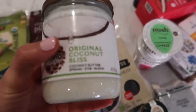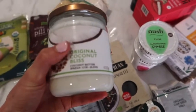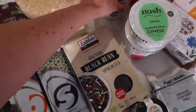And a new thing that I love to do is just drizzle some of this over raspberries. Oh my gosh, it's an amazing snack.